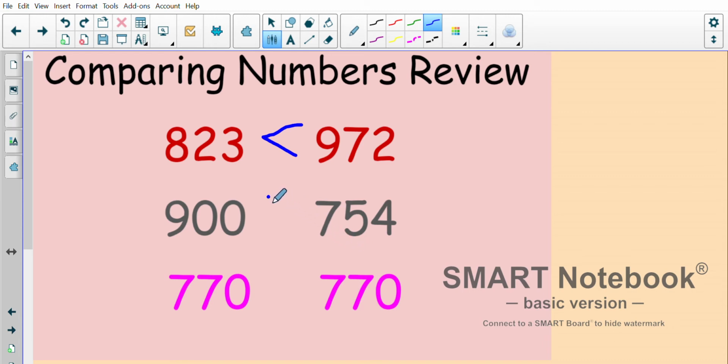And now, if you put a greater than sign, you were absolutely right. 900 is greater than 754. Even though there's zeros here, and zeros aren't worth much, that 9 being in the hundreds place really makes a big difference. Place value is a powerful thing.